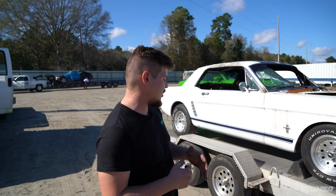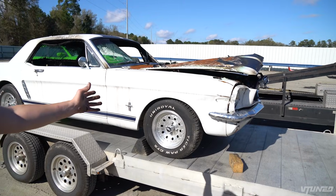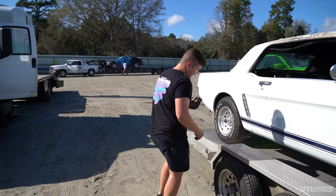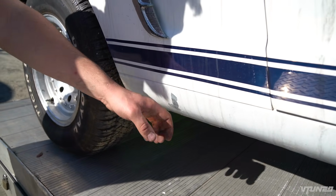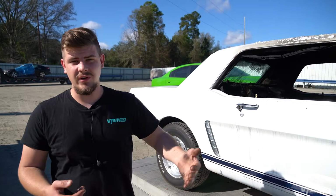So we got the Mustang loaded up on the trailer, and we did a little bit of a walk around on the car. And man, let me tell you guys, the frame on this car is literally perfect. The bottom of the car, there's no rust anywhere. And we did peel off a little bit of the paint right here on the rocker panel, and there's legitimately one coat of paint. That means this car was fully restored, probably by a pretty big shop. That's why the insurance company wanted $20,000 for this car, but it's not worth nowhere near that right now.